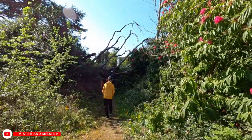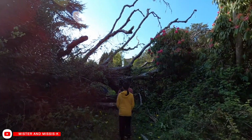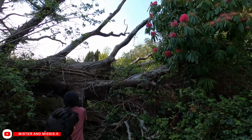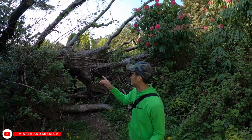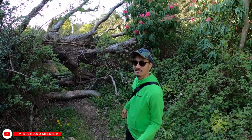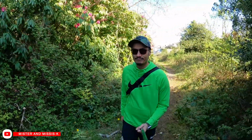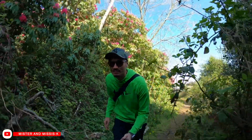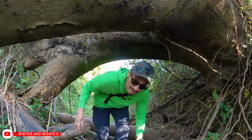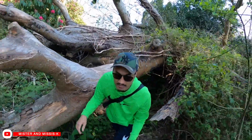Wow. Look at this fallen tree. There's a fallen tree here. Wow. So we're gonna go through this fallen tree, as you can see. Look at that. Nature, huh? Okay. Wow.